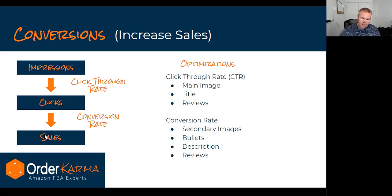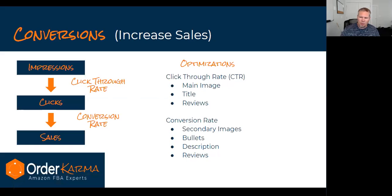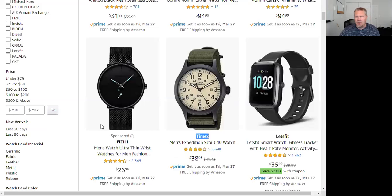Moving down here from clicks to sales, your conversion rate, we optimize that by optimizing the secondary images, the bullet points, the description, and the reviews. I'm just going to show you real quick here. So let's say I go to this Let's Fit, right?